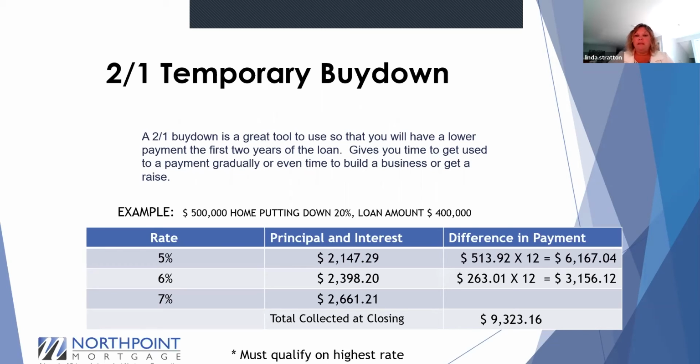At 5%, the principal and interest is $2147.29. Now I did this on a $500,000 house, putting 20% down. The difference in the monthly payment from the first year to the third year is $513.92. Don't you think a buyer would like to know if they can pay that much less the first year and maybe build into this house as opposed to going straight up to the higher payment? The next year, when it goes to 6%, the payment difference is $263.01. So again, for 12 months, you're going to be paying that much less.